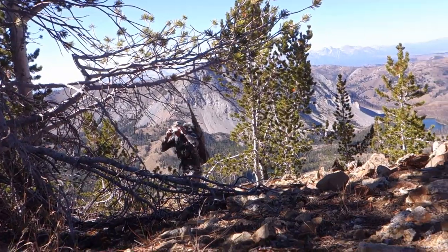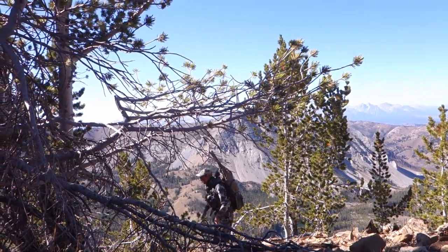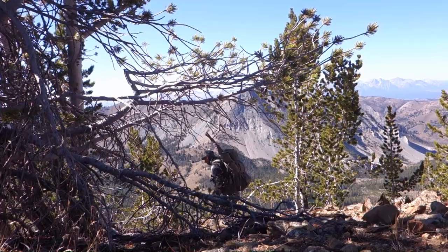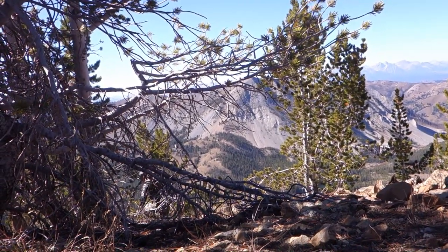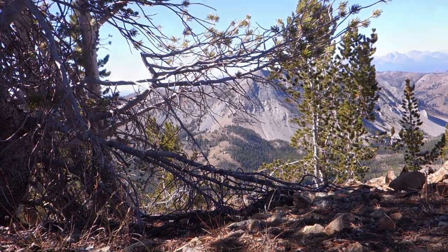After waiting an hour or so, one of the goats had moved up and right of their bedding location, so I knew they weren't going to cut the distance for us. I prepared to make a stalk and try to make it happen.